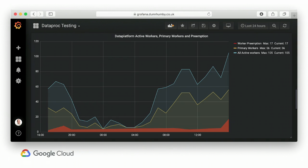The yellow line is the number of primary workers. That means the non-preemptible nodes that we have running. And the red shade at the bottom is the number of preemptions that actually occur. So this is the number of times in a day that Google will take compute resources away from us.